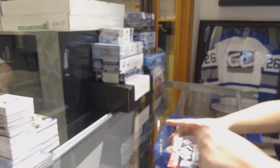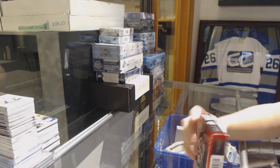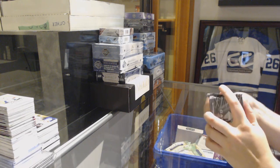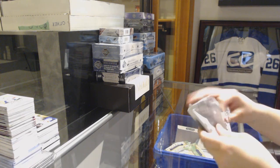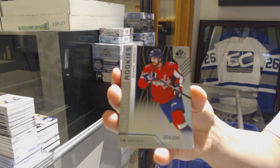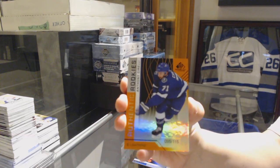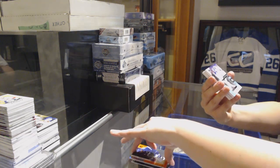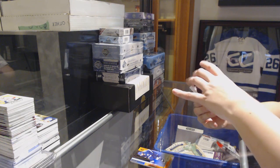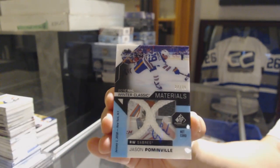All right, on to the SP Game Used. First 18-19, then 15-16, then 16-17. We've got a Rainbow number to 296 for the Washington Capitals, Shane Gersich. Number to 115, Anthony Cirelli Orange for the Lightning. Number to 235, Winter Classic Materials Net Cord for the Buffalo Sabres, Jason Pominville.